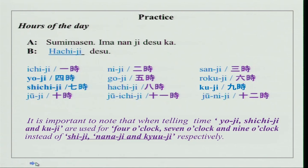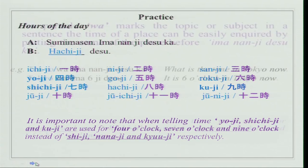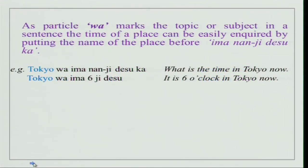Now, once you know what time it is, you can say time. You can also tell the time of a place. All you need to do over here is, Sumimasen, Tokyo wa ima nanji desu ka? You can put the name of the place as is given over here. So, before ima nanji desu ka, you can put the name of the place and you can ask the time of that place. And you could answer Tokyo wa ima rokuji desu or shichiji desu or hachiji desu, whatever time you want to say.